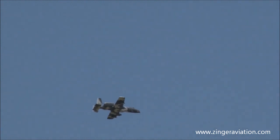Warbirds Over the Beach this year? Virginia Beach, 2 beaches. 17.